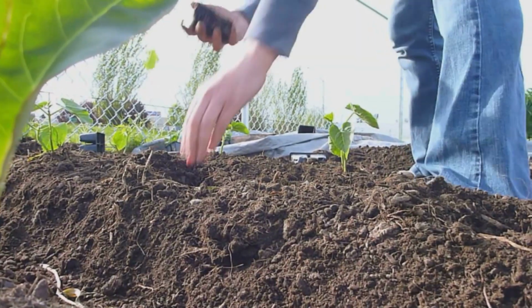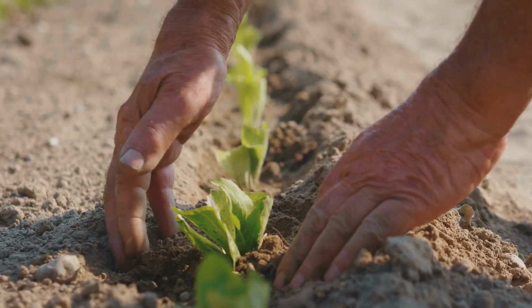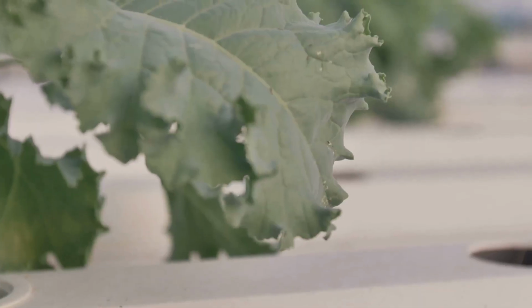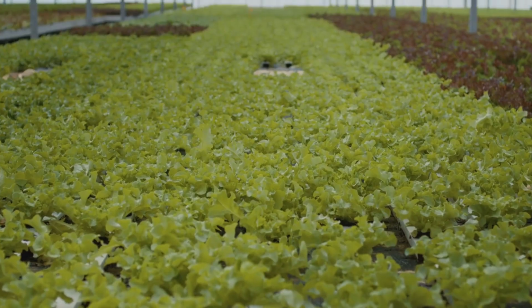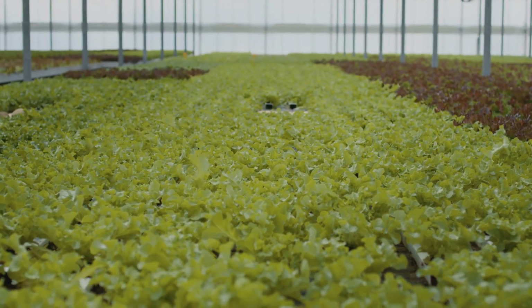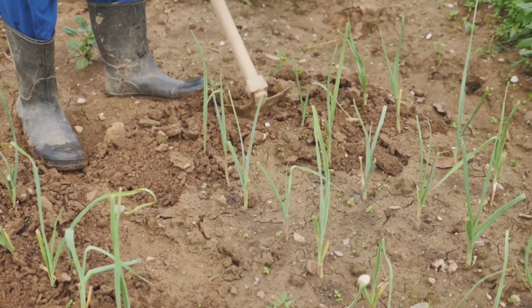Now, the fun part. What to plant? Leafy greens first. Spinach loves the chill. It gets sweeter as temps drop. Kale? A frost kiss makes it tender and bold. Lettuce grows fast, so you can harvest baby leaves in no time. Spinach, kale, lettuce.